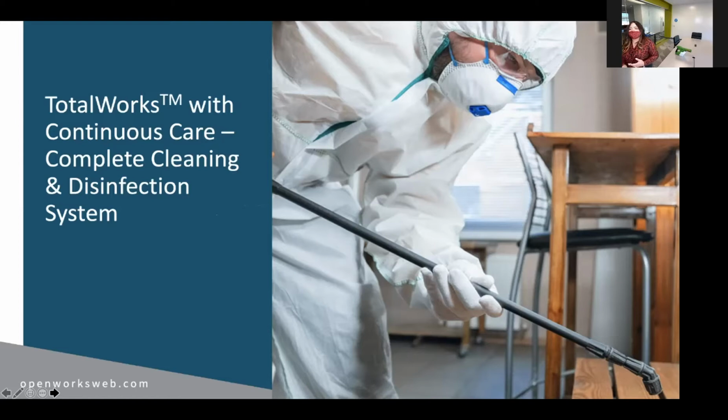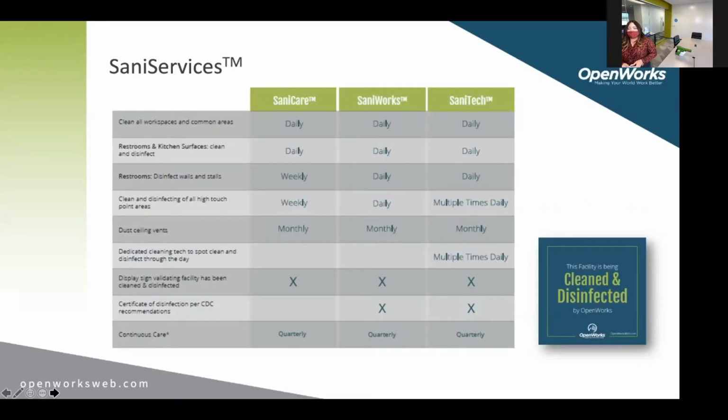What that means is it's a residual product, a long-lasting antimicrobial surface protectant. That's what it is. It's long-lasting. It lasts up to 90 days on surfaces. And in the future slides, we'll review some of the steps and key processes so we can conduct the cleaning adequately. Sani Services is a complete suite of services that we have implemented.